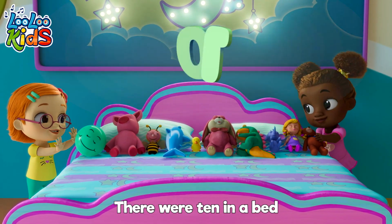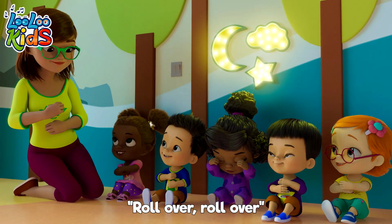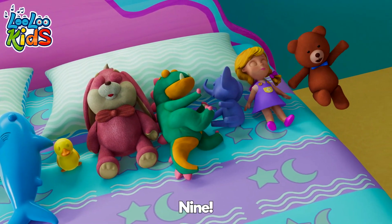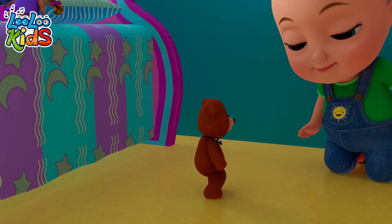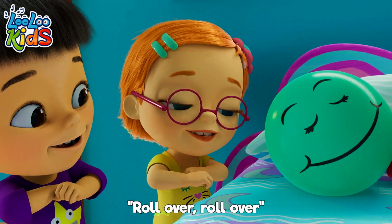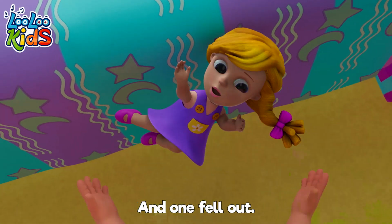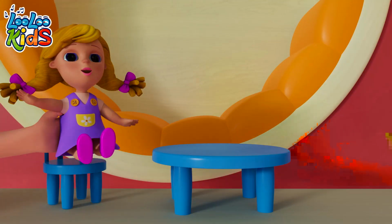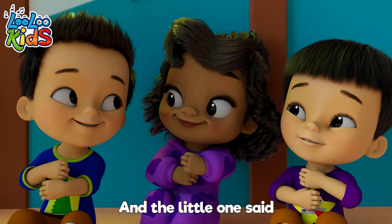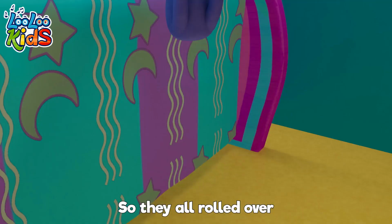There were 10 in the bed and a little one said, "Roll over, roll over." So they all rolled over and one fell out. 9! There were 9 in the bed and the little one said, "Roll over, roll over." So they all rolled over and one fell out. 8! There were 8 in the bed and the little one said, "Roll over, roll over." So they all rolled over.